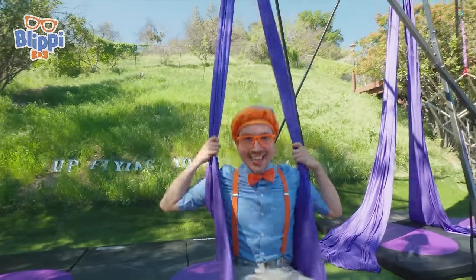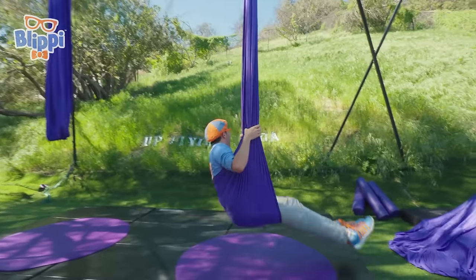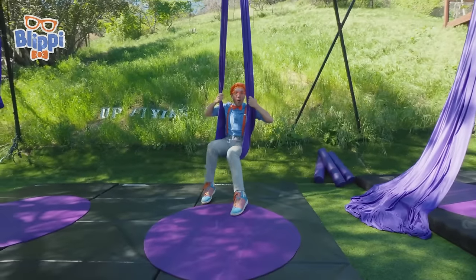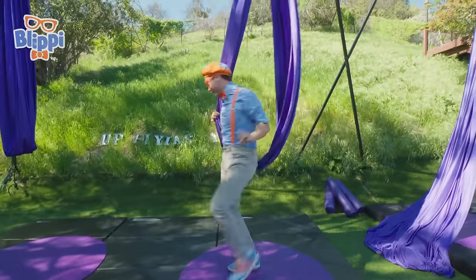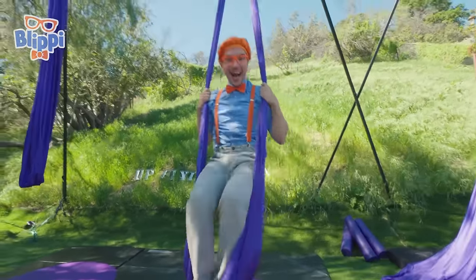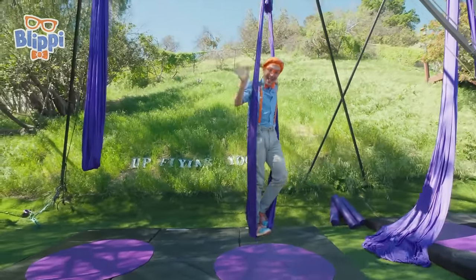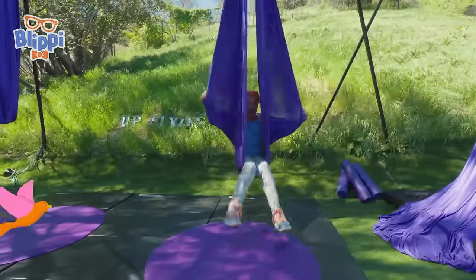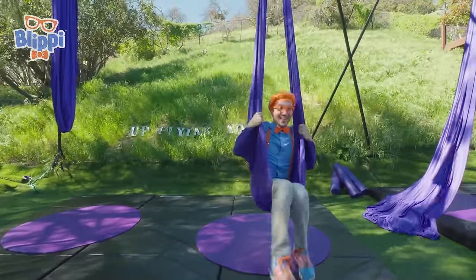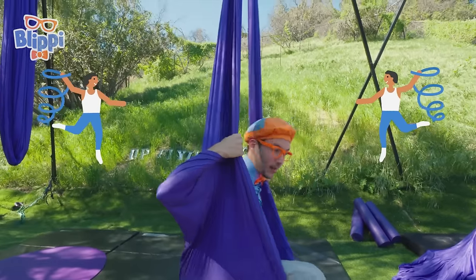Woohoo! Whoa! Look at me go! Hello! Whoa! Woo! Yeah, you can swing sitting down, or you can swing standing up. Woo! Here we go! Look at me go! Whoa! I'm up so high! Hello! Woo! I'm a bird! Well, that's pretty silly. But I think I want to spin some more. Here we go!